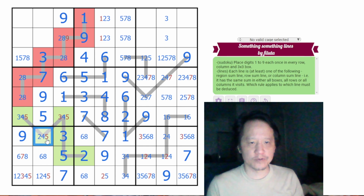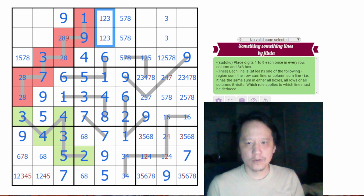This has to be 3 and 4 then. So this is 4 and 3. 2, 8, 2, 8. So this is 5. No 1. Okay, this becomes a 2. So this has to be 4. This is 5. This becomes 1 and 4, which makes that 3 and 4.